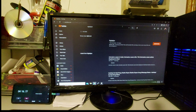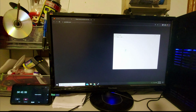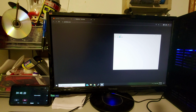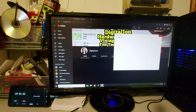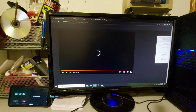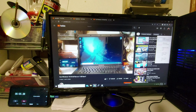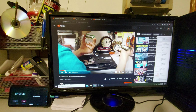Navigating through YouTube works, but it's a bit sluggish. This entire time, the CPU is still being pegged at 100%, not even dropping down to 99% for even a second. It's just pegged at 100% and doesn't really care about it. Loading up my last video only took around 45 seconds before it started playing back, which is pretty fast for this computer actually.